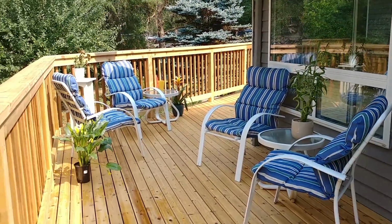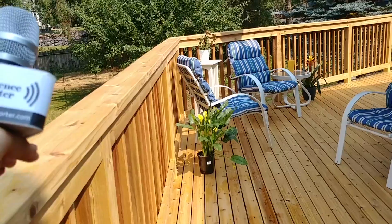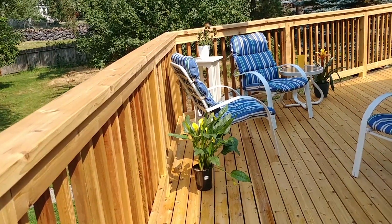And here's the view of the deck again. And we have the high table.